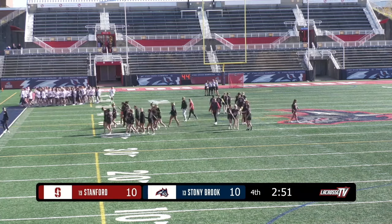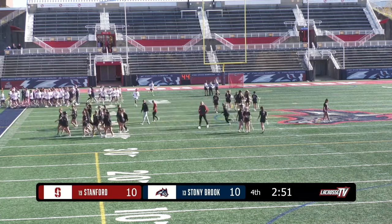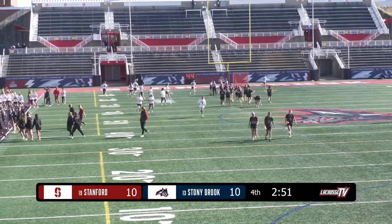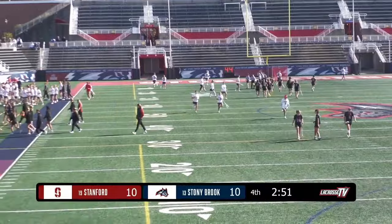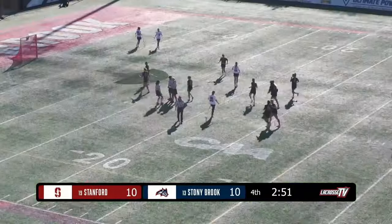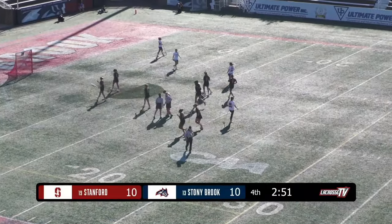Finn has definitely seen the field well from the back of the end zone. She plays at that X position. And Ellie Massera, she has stepped up big in big moments here in this game, making sure that when they have gone down to Stanford, she scored those goals to catch them back up, and being big in those draw controls as well.